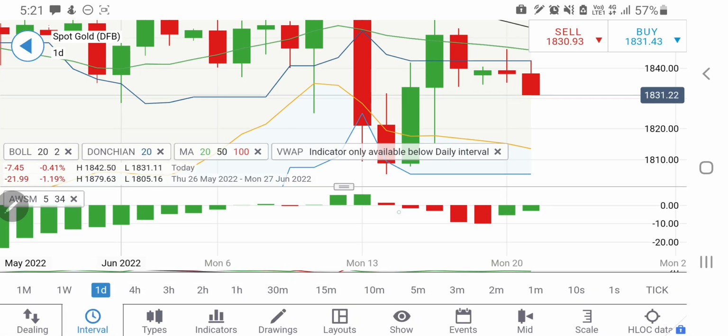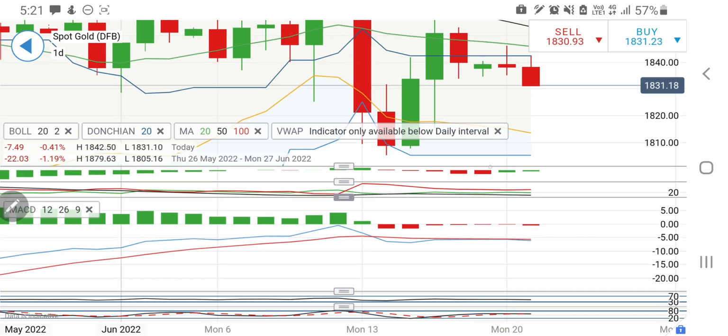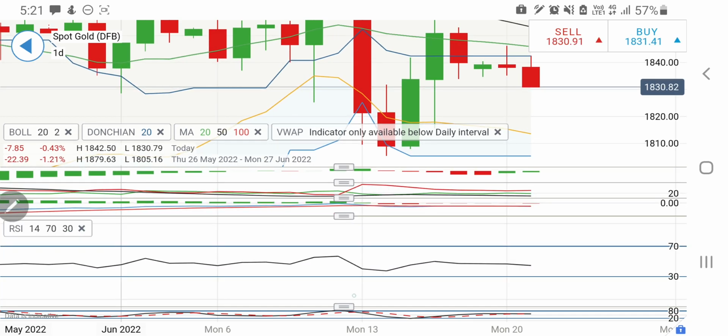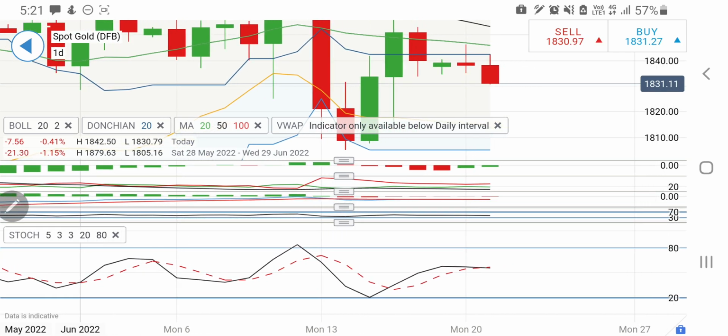It is right now looking downwards and it is bearish. The oscillator is trading in the negative side right now. The directional movement is bearish. And if you look at the MACD, it is trading parallel. RSI is looking downwards, and the stochastic is also trying to look downwards on the daily chart.